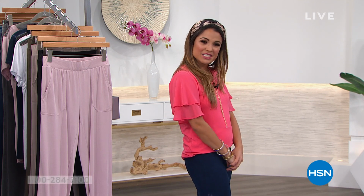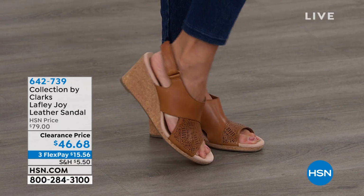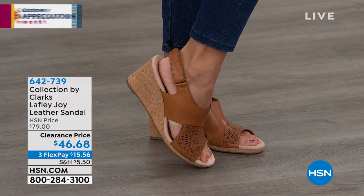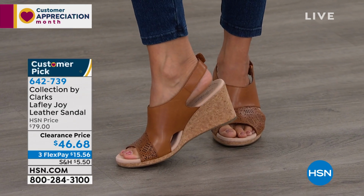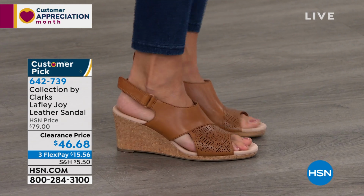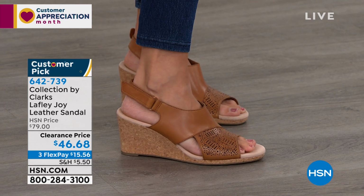They are so comfortable, yet very, very stylish, and they come to us from Clarks. They are a beautiful wedge, genuine leather, so flexible, so lightweight, and guess what? They are only $46 and change. Originally, these were $79. Genuine leather there, so much padding. It's a little hook and loop, outside closure here, so you can actually adjust this however you need it. Great colors to choose from too.